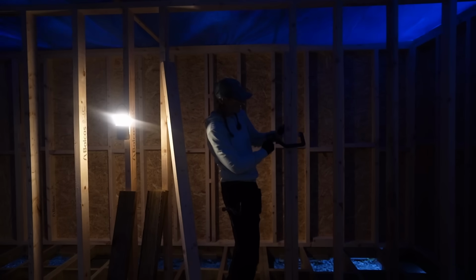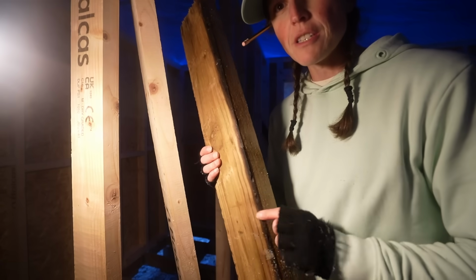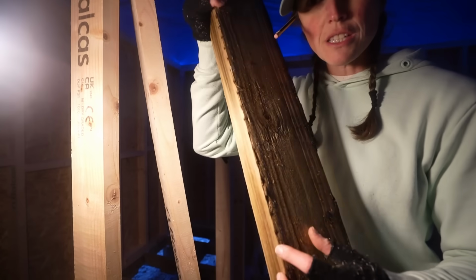It looks really nice. So I found this bit that's got a really sketchy edge. I don't know if you can see it. Oh, it's so bloody dark, hang on. I don't know if you can see that, but it's got a nice funky edge there. And then this edge is pretty rustic looking as well.